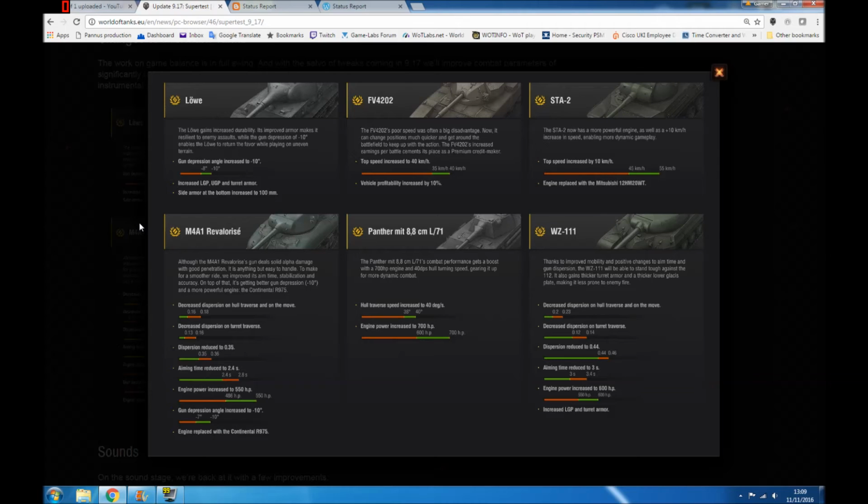So better gun depression and better armor means that you're going to be able to do a bit of side scraping a bit more effectively than you previously could. You can probably get over into hull-down positions, hillsides, etc. So it's going to be interesting.